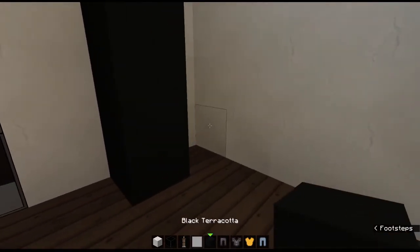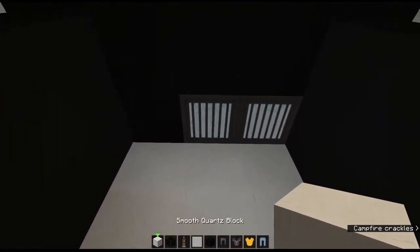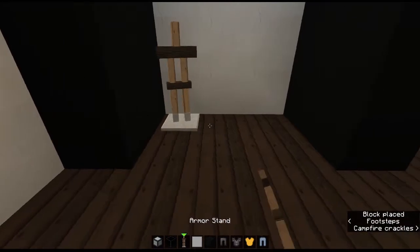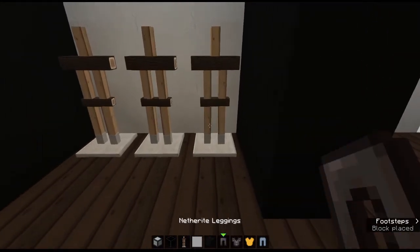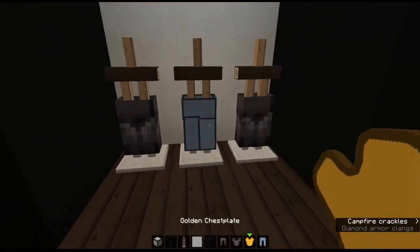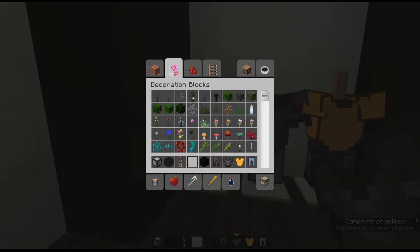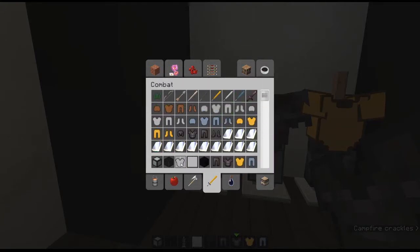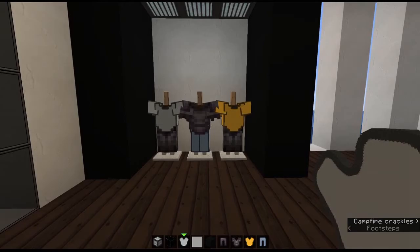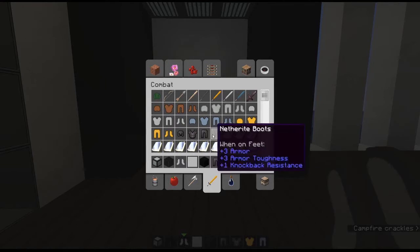Alright, let's first do this. And hit. Have three of these all facing the same way. Two of the leather pants. Yellow shirt. Black shirt. You could probably have a white shirt on. Yeah, we don't need the head in there because that's disturbing. But we will do the, nope.